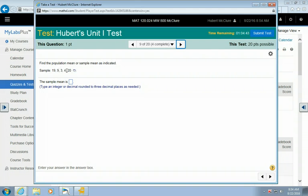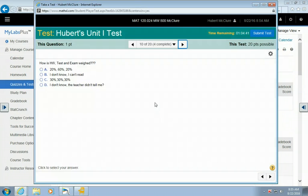Find the population mean, blah, blah, blah. How is homework? This is the one that's most missed. I shouldn't have put 2 sets of numbers on there. Yeah, that's it. 30, 30, 30. What's wrong with 30, 30, 30? Not equal to 100, DA.